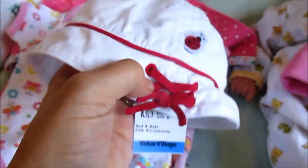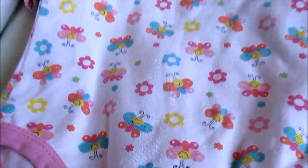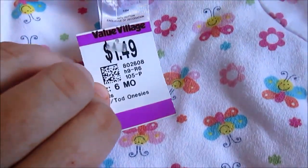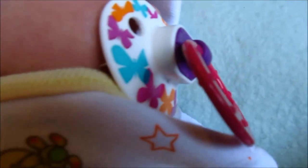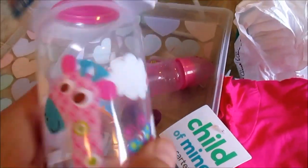It was $1.99. And then there is this little onesie with all the butterflies on it. And this little onesie was $1.49. And as you know, I love butterflies. She has a butterfly pacifier. She has many butterfly outfits. She has this butterfly pacifier. She has that butterfly pacifier. She has the butterfly and giraffe bottle.